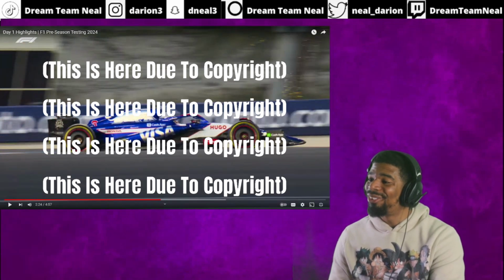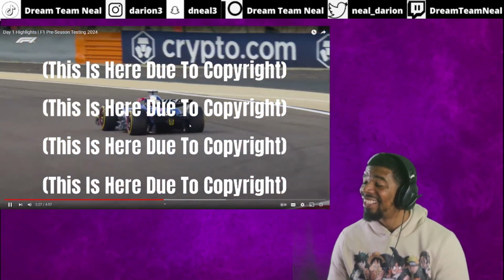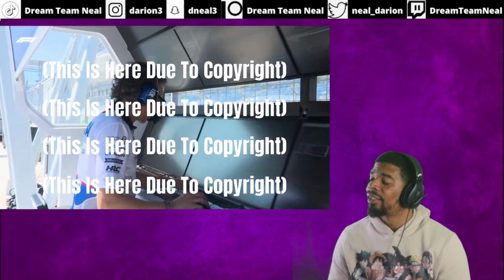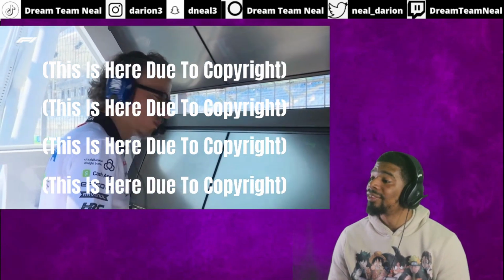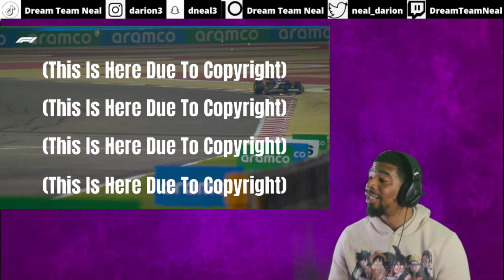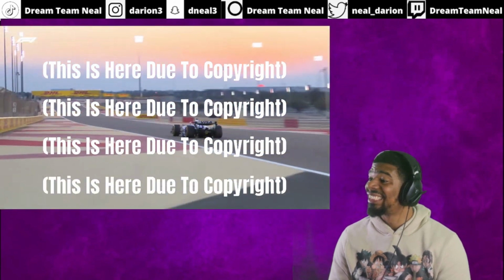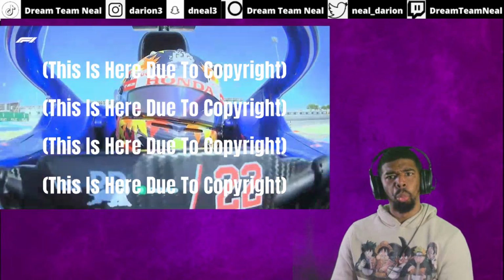Other less cosmetic changes for the Faenza-based team: long-time principal Franz Tost stood down at the end of last year, with former Ferrari racing director Laurent Mekies taking over the reins. On track, despite a big lock-up at turn 8 and going very wide at 15, Daniel Ricciardo was P4, having the bragging rights over Japanese teammate Yuki Tsunoda.